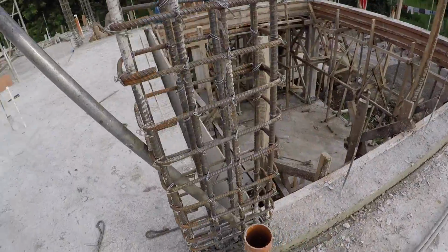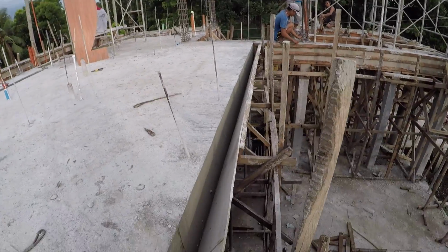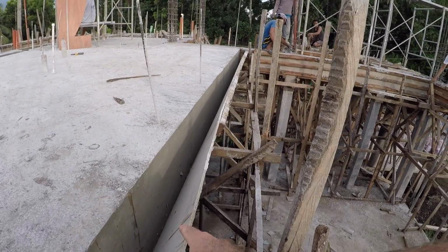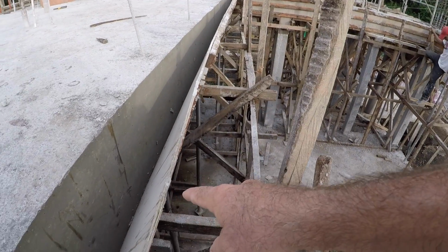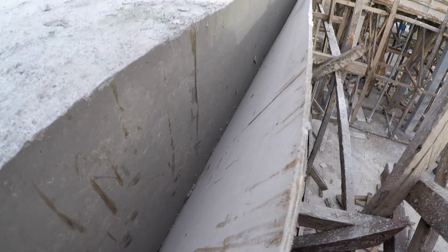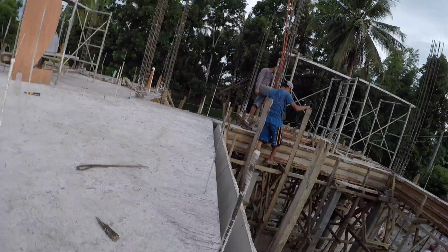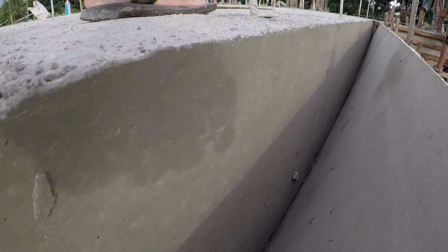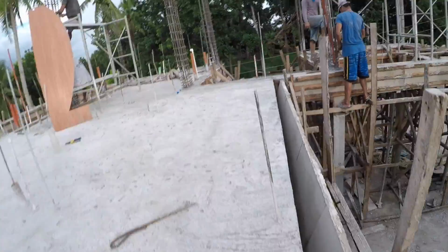So anyway, what I want to show you now, we pulled off one of the forms. I did all the vibrating and tamping right here of this form. This is the one that goes in the front of the great room right here. I want you to look how smooth this is. Look at this. Smooth as a baby's bottom. Look at that, all the way through.